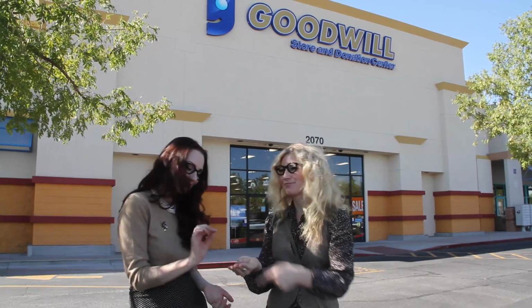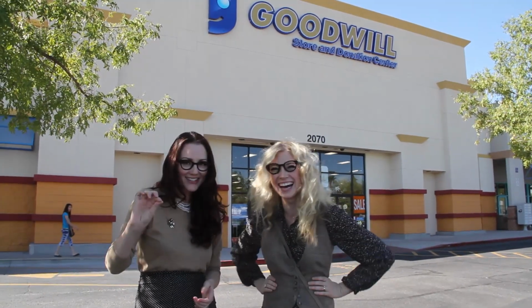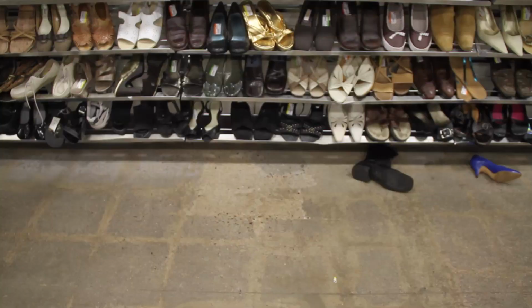It's summer here. Girls with glasses. Yes. Budget right there. Cute. Let's take our little budgets and go to Goodwill and find some great stuff. That's right, our favorite place to find good deals, and it's for a good cause. So let's go inside.